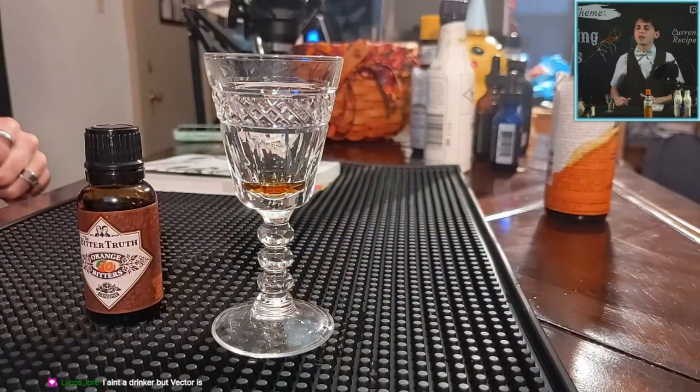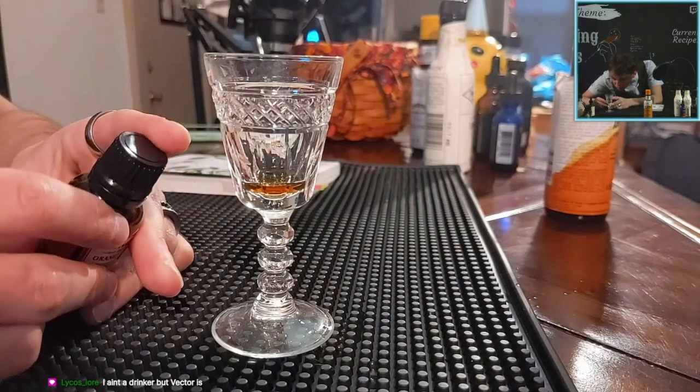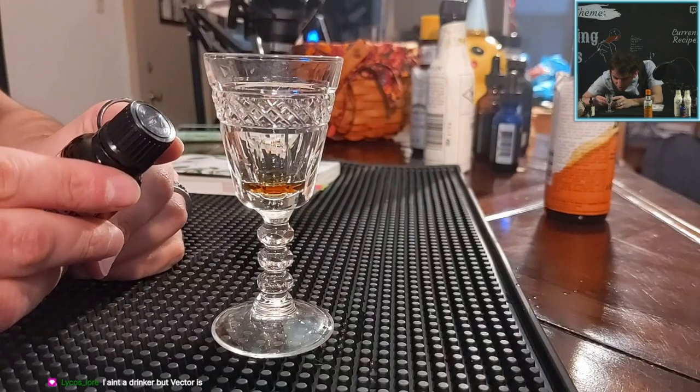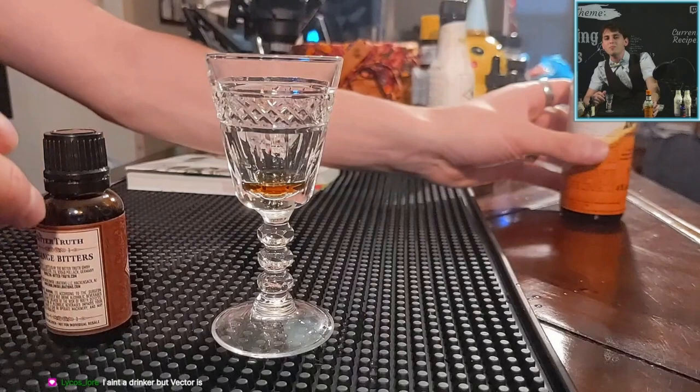The alcohol note is very prominent here. What is the percentage on this guy? The Bitter Truth bitters is 39% by volume, as opposed to the Angostura being only 28% by volume.